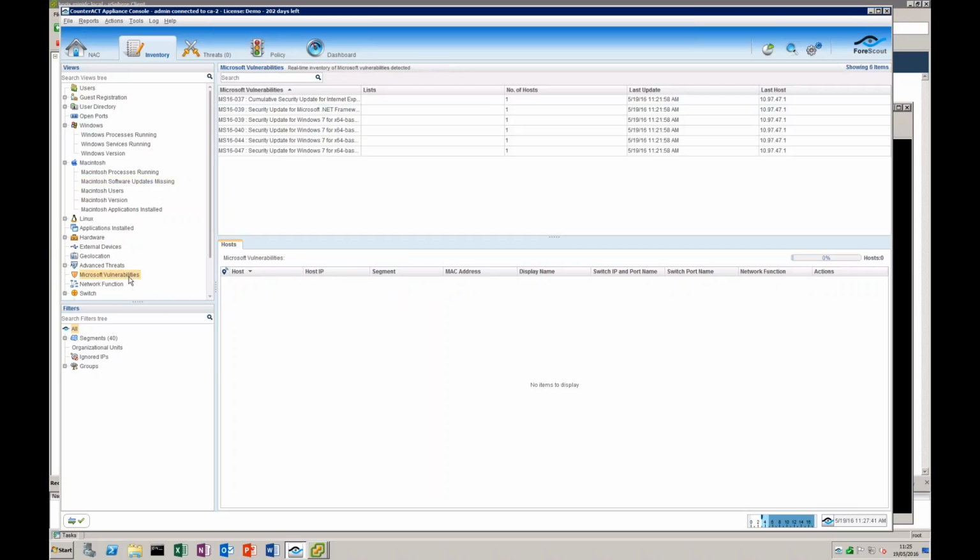I can also get a consolidated view similar to that, but from Microsoft's point of view. I can see what devices on my network are missing certain Microsoft patches. Again, if I've got a few hundred or a few thousand devices on a network, it's very useful to be able to see what patches are missing and where.